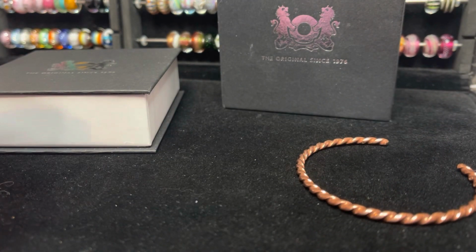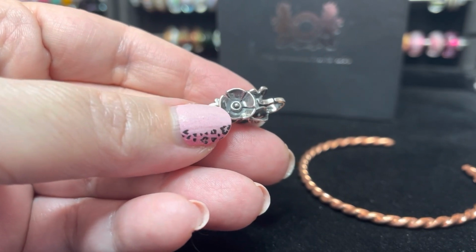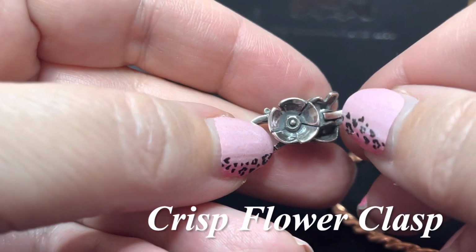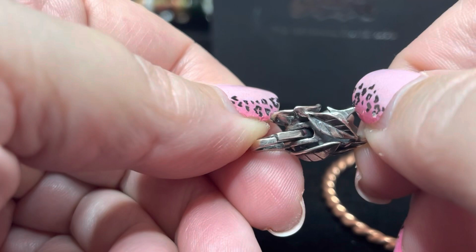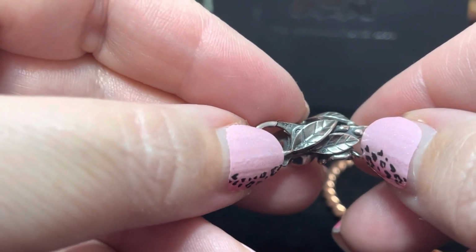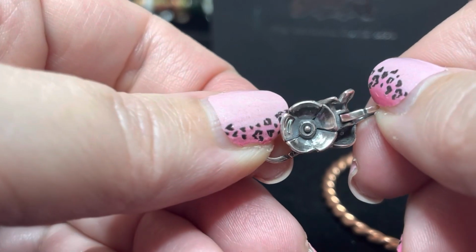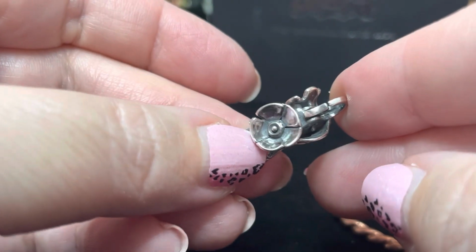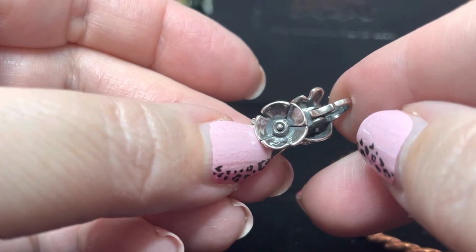And then another thing that I really wanted to get was this clasp here. And this is the crisp flower clasp. I can't remember what year it came out, but I just think this is such a pretty flower. It has, as you can see, two flowers, and they remind me of a poppy. And then you have this two-leaf detail on one side and then another leaf detail on the other side. So two sides have the flowers and two sides have that beautiful leaf detail. And so I jumped on this one, and I'm really happy I did because look at it. So this is the crisp flower clasp.